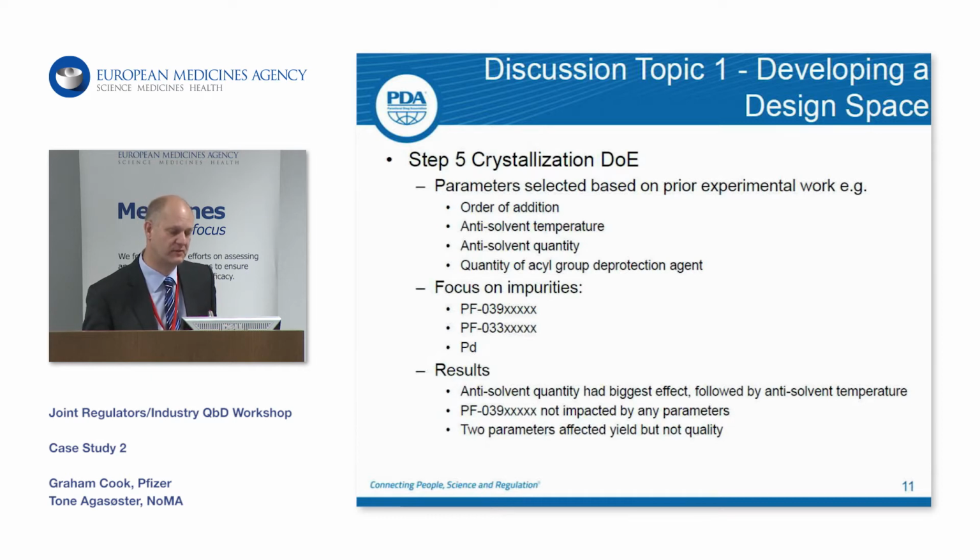And then obviously from the experimental work, a number of conclusions were drawn. The anti-solvent quantity was found to have the biggest effect, followed by the temperature. One of the impurities didn't seem to be impacted by any of the parameters investigated.